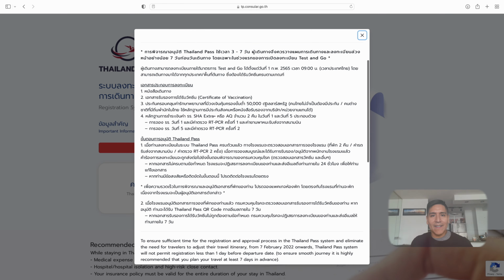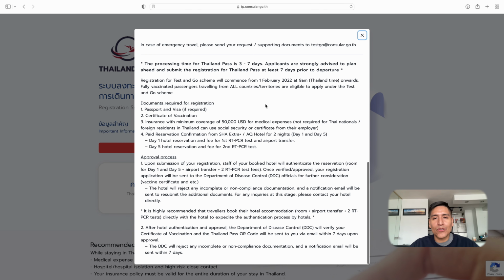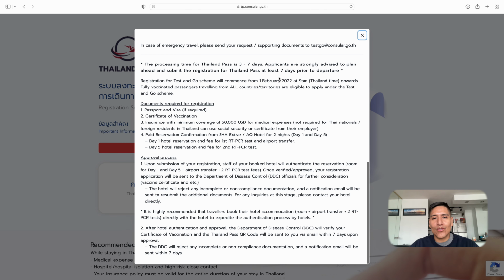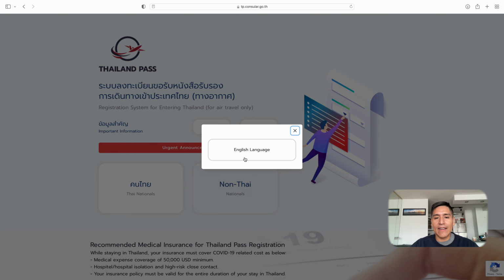So we're going to show next how do you apply. So we're here at tp.consular.go.th and we're scrolling down to see the area in English where it tells you that you should submit this at least 7 days prior to departure and allow 3 to 7 days of processing time. Now it could be up to 14 days. We're selecting here in non-Thai and selecting in English language.